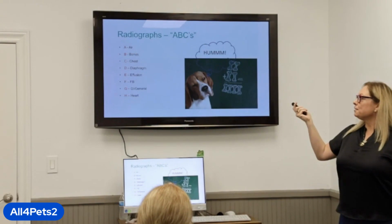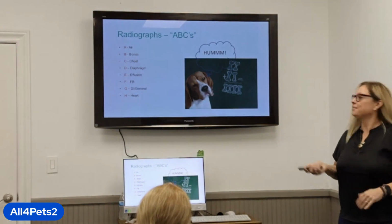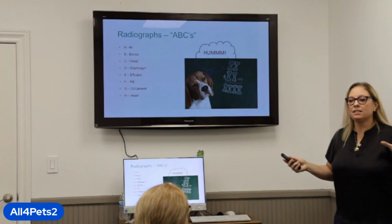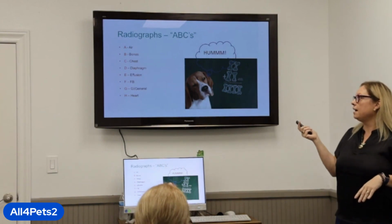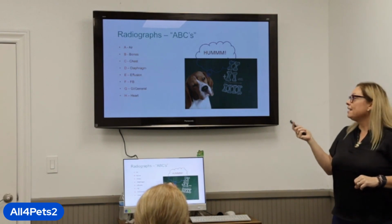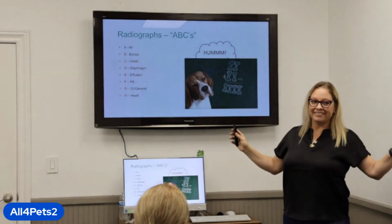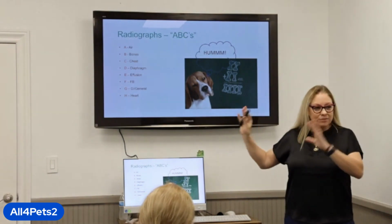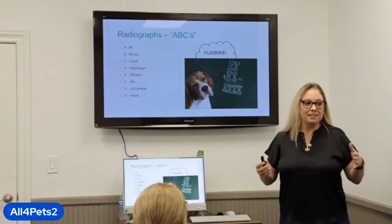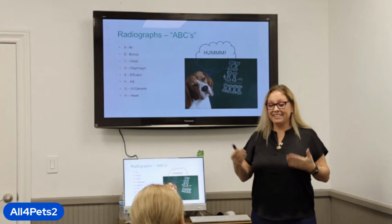So I usually use this to memorize some facts for radiographs: A, B, C, D, E, F, G. These are points we have to remember. A is air, B is bones, C is chest, D is diaphragm, E is effusion, F is foreign body, G is GI and general, and H is the heart. For me this makes it a little bit easier, especially to understand when students are just beginning.